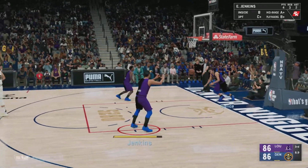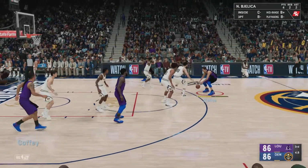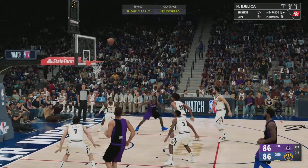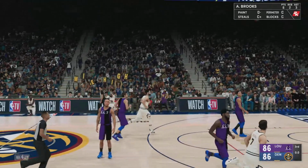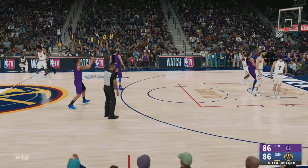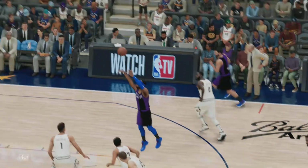A beauty. And plays like that one can make the difference in a close game. And it definitely got the bench on their feet, too. And rightfully so. Also, how lackluster was the defense right there with the score this tight? It's all tied in Denver. And we'll return shortly.